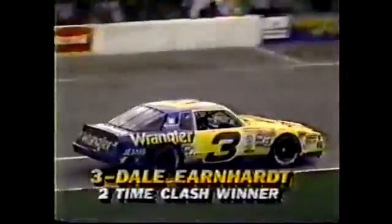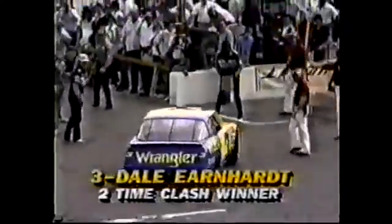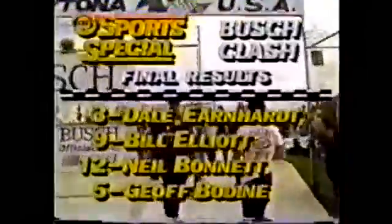Dale Earnhardt, averaging 195.8 miles an hour, defeats Bill Elliott in second, Neil Bonnet in third, and the days of the Ford may be numbered for the 500 next Sunday after what we've seen here today. For Chris Economaki and Ned Jarrett, along with Benny Parsons, I'm Ken Squire. That's the story this afternoon of the Clash of '86.